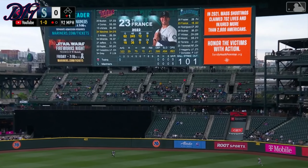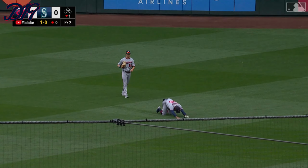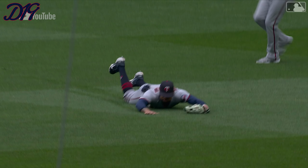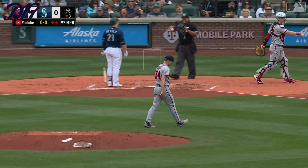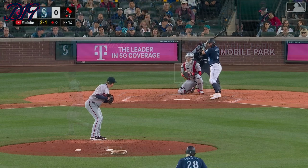And he'll send one into right center. Byron Buxton charging. Oh! He's all over it. He's always going to win the track meet. Wow. And he was playing very deep, but I think the reason he makes that play is that first step. Oh, that's beautiful. What a display from Sonny Gray to finish up the third.